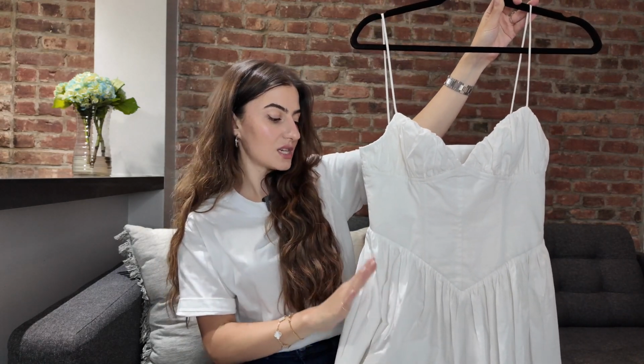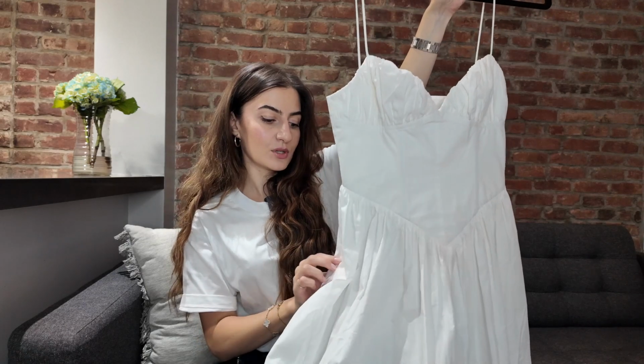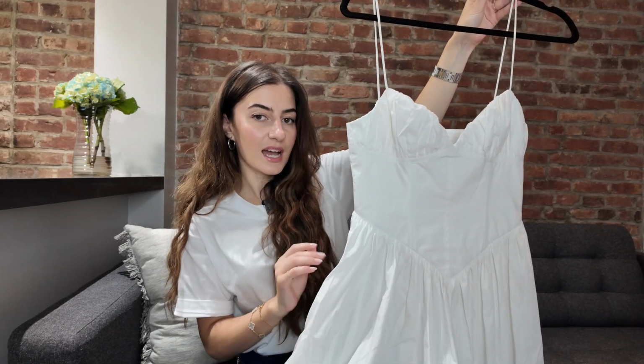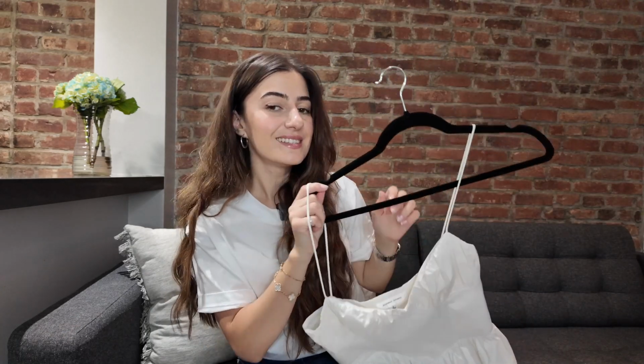It is a midi dress, but on me, it's a maxi, so this needs a trip to the tailor, but I think that it is absolutely stunning. It is so classy, it is so beautiful. It has pockets. I just want to wear this on like a date night, dinner in like Tuscany. It's just one of those dresses that when you put it on, it just takes you to another place.